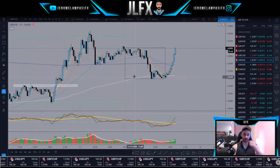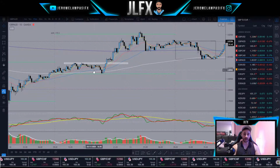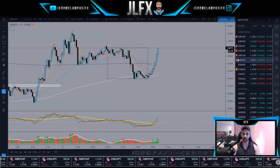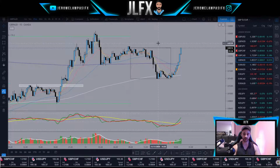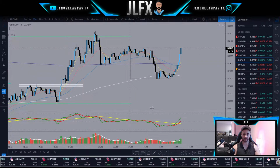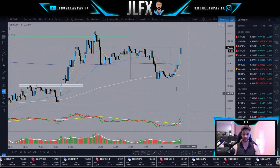GBP AUD was the trade we were looking at yesterday. It was a counter trend idea. Once again, I'm not liking it, so I'm taking it off my watch list. Not a big fan of the 15-minute EMAs. TDI, not a big fan of it.